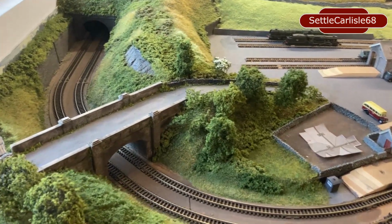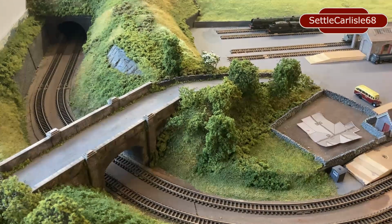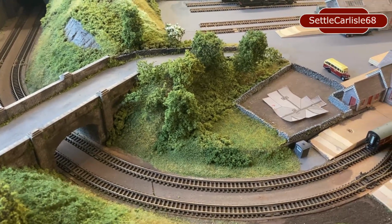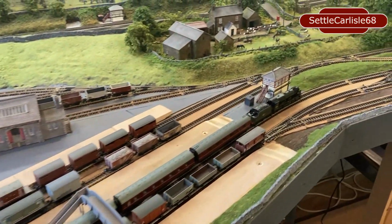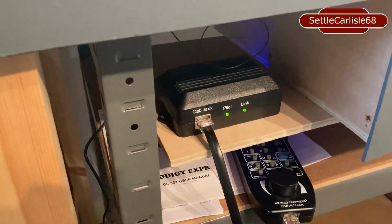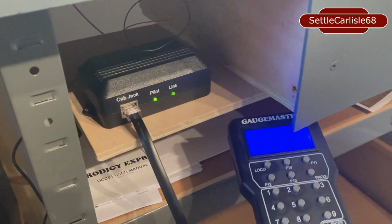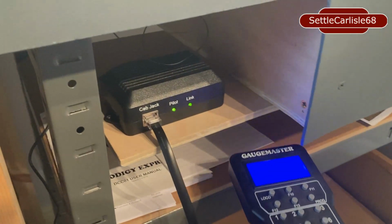So it's a twin track, a full loop with an up and a down line, and it's all controlled by DCC, and the controller is just down under here. So that's the box. It's a Gaugemaster Prodigy Express, and then that's the controller itself.